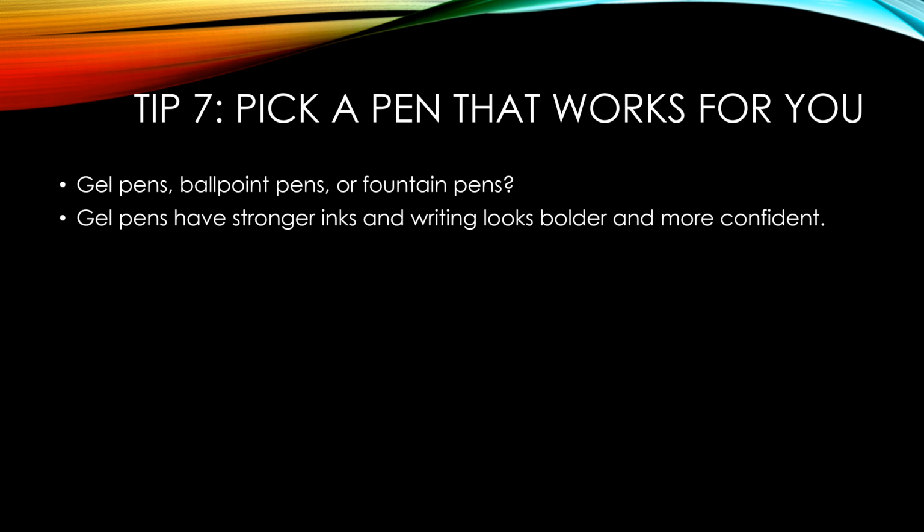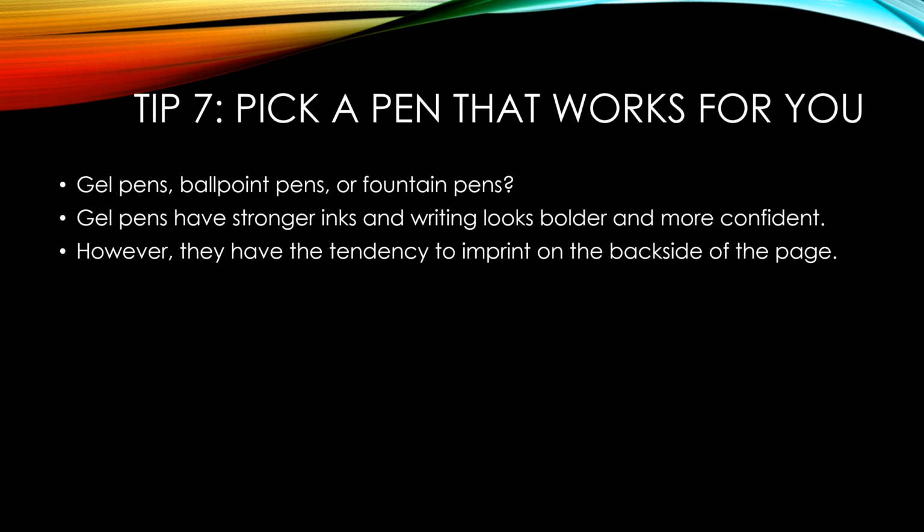Now, understand that gel pens have stronger inks and writing looks bolder and more confident, and some people like that. However, they have the tendency to imprint on the back side of the page because the inks are so strong. If you are writing on a thin piece of foolscap paper and you flip to the back, you can see that some of the writing is visible, okay, at the back of the page.